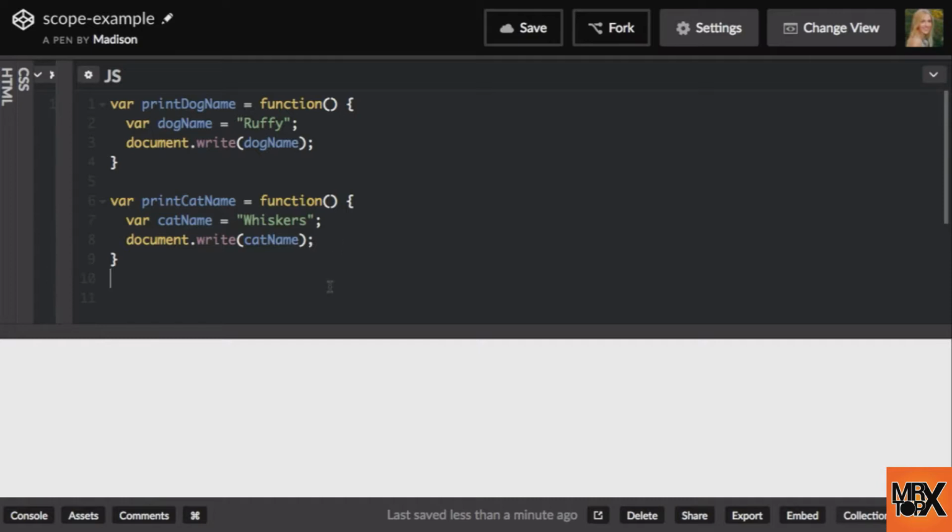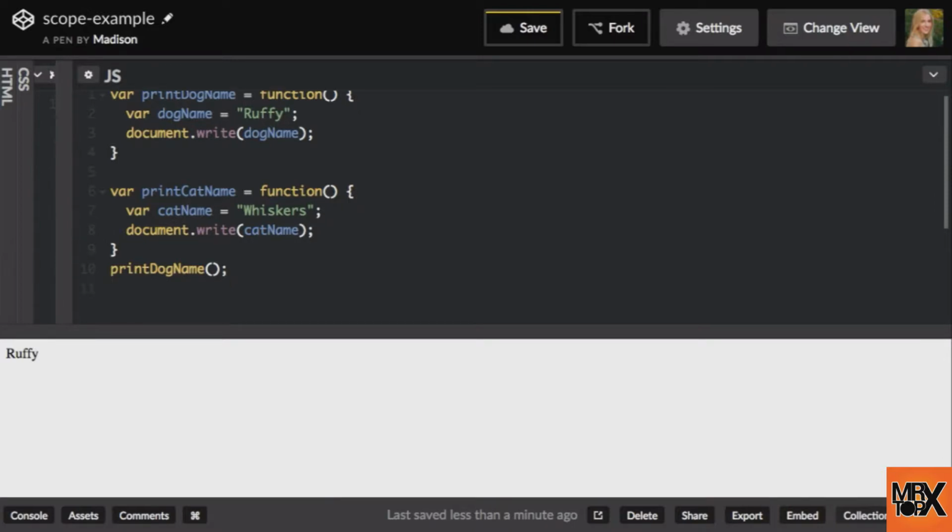So let's call both of these first to see if we get the expected values outputted onto the screen. We're expecting to see Ruffy written out onto the screen and Whiskers. So right down here we are going to call the first function print dog name. We're calling this, and we can see the value print out to the screen. So this function was created to define this variable and set it to the value of Ruffy, and then write it out onto the screen. And we can see that happening here. We can do the same exact thing with the second function.